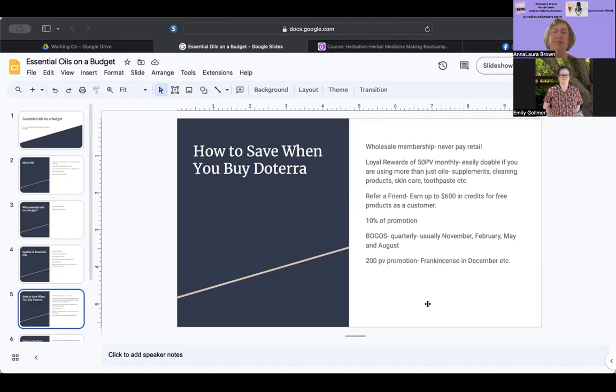Okay, the third thing, and this is a new program that launched this summer as well, is Refer a Friend. What Refer a Friend does is let wholesale customers earn up to $600 per year in credits for free products. It lets you share a custom link, and when somebody enrolls using that custom link as a wholesale member, you get credits for doTERRA products.